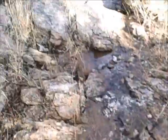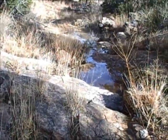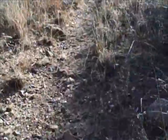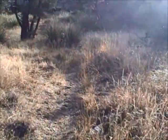Some water. Good and bad with water. Wildlife is going to want to come and get a drink, including mountain lions. Being by yourself, it's probably not a great idea to hike by yourself. But you just keep making noise, talking to yourself, narrating a video. That helps.